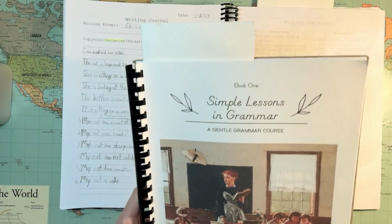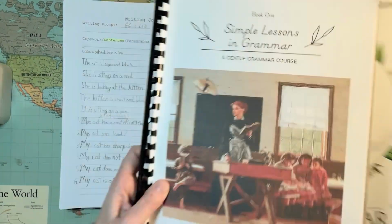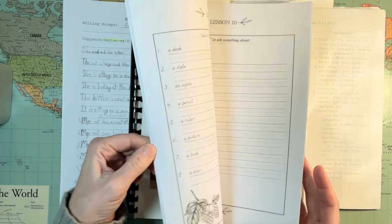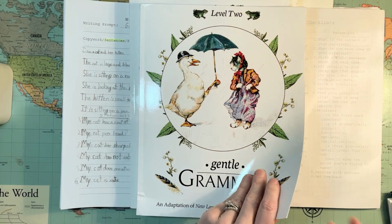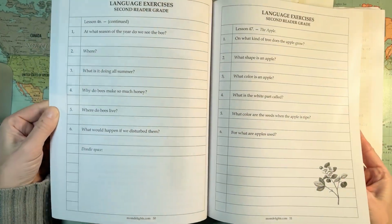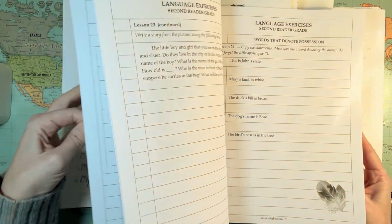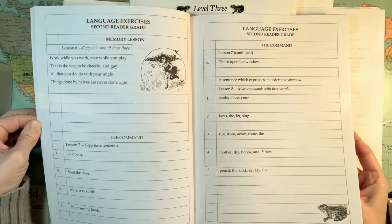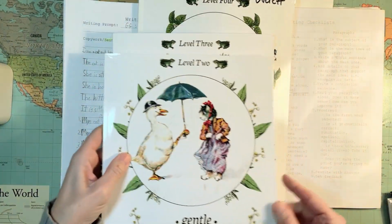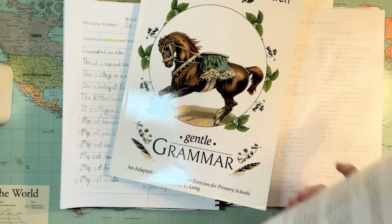So, gentle grammar. This is book one. I already had the ones that Sherry makes from Mom Delights. This is like the ones that you buy off of Amazon. I buy these and just use them like textbooks so they don't get used up. There are four of them. Here's the one Everett had.